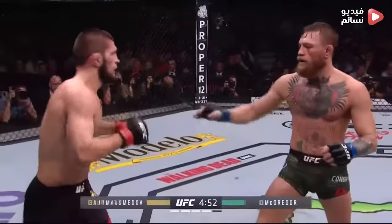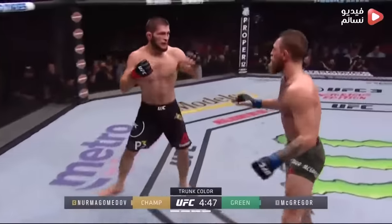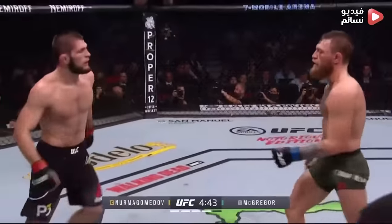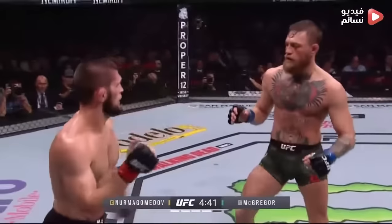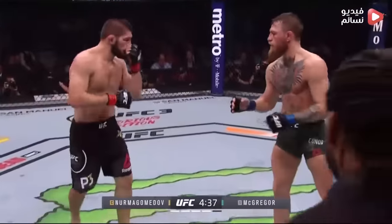Watch the counter left hand of Connor. It's what he's been setting up. He's waiting for the right hand of Khabib. Connor looks very good coming out for this fourth round. I think this is when he was looking to wait for Khabib to get a little tired on the takedowns and look to knock him out later. You would think it'd be the other way around, though.